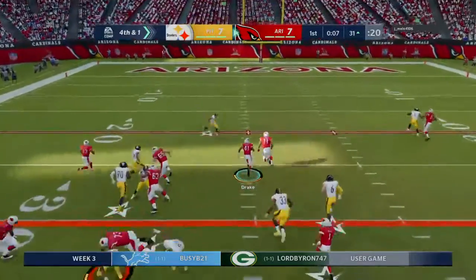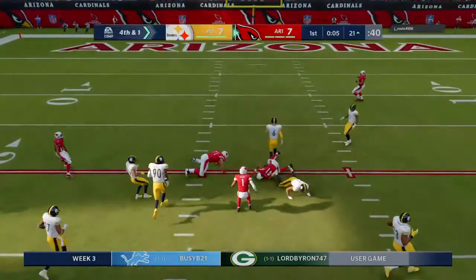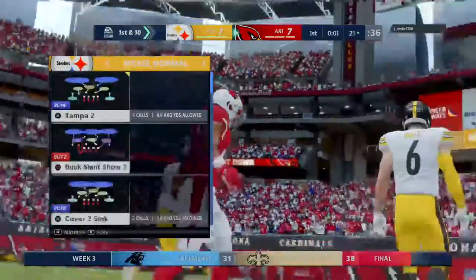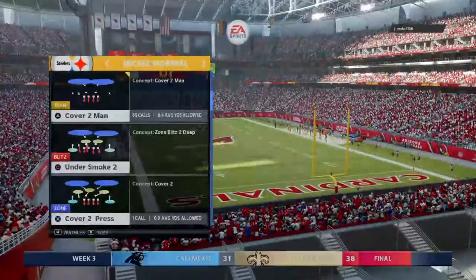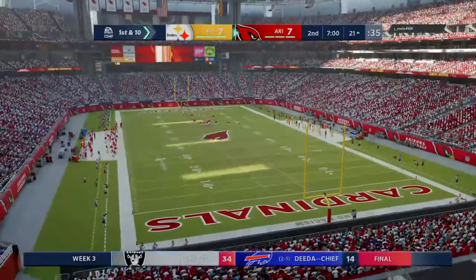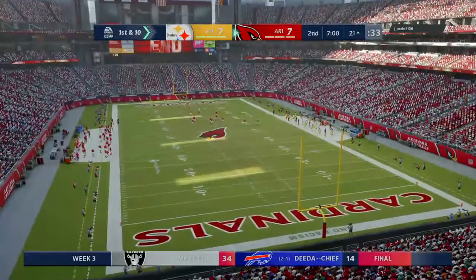On the option, here's Drake. That's a 4th down pickup of 10 yards, and an opportunity certainly missed on the defensive side. I like that call. I'm assuming you're with me. I am. I'm totally with you. And to me, they saw something that they liked there.